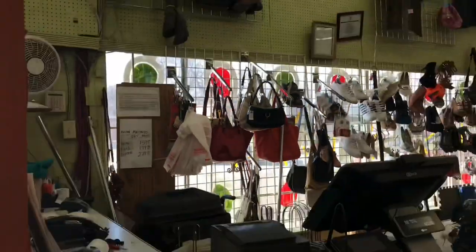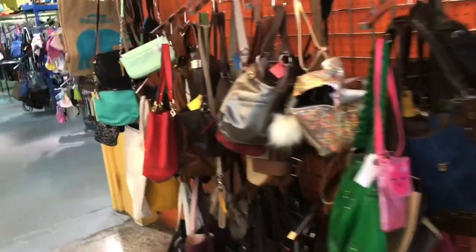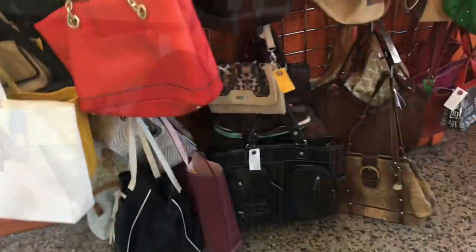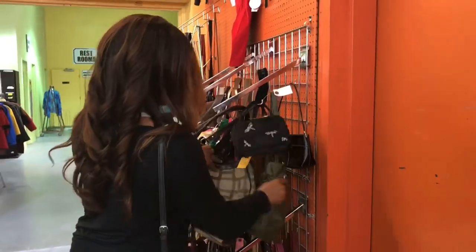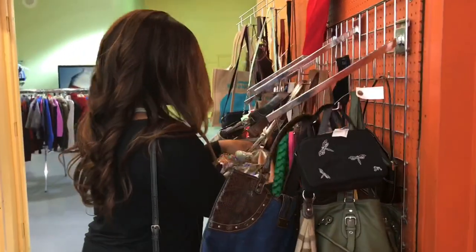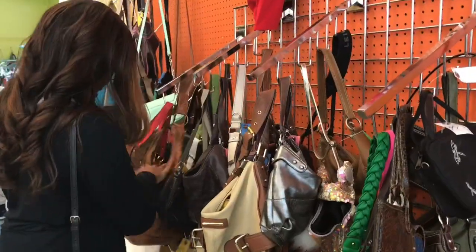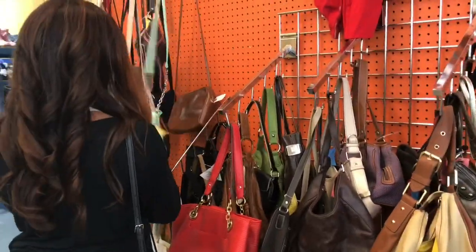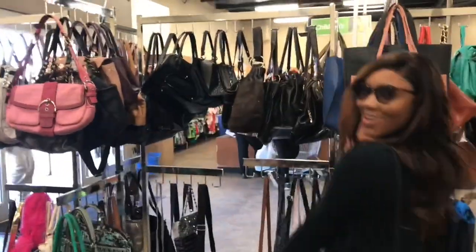So they typically have the purses behind the counter that they think are expensive. But you find the forgotten ones over here in the all the purses section. Okay, so they have even more over here. So about to look at these. All right, so for now we're in Goodwill.